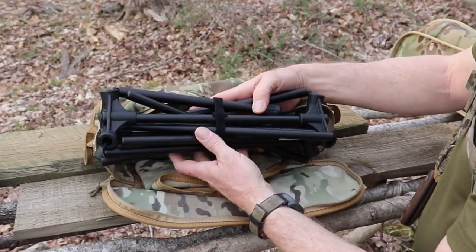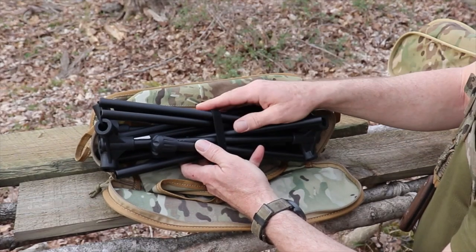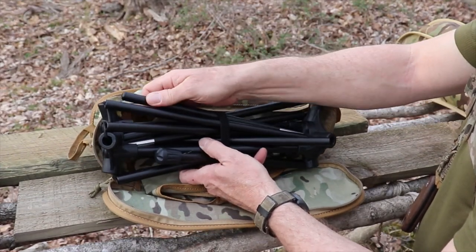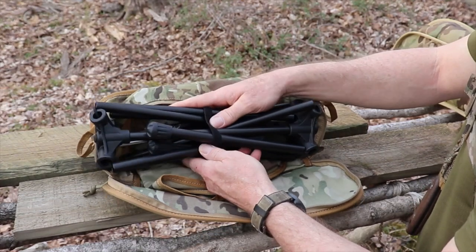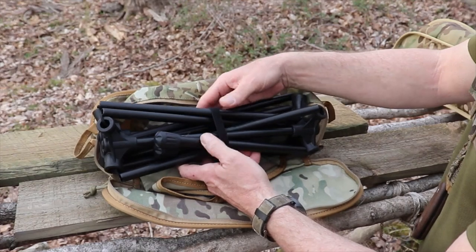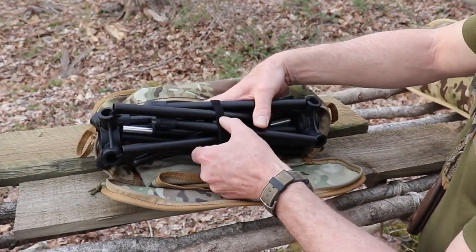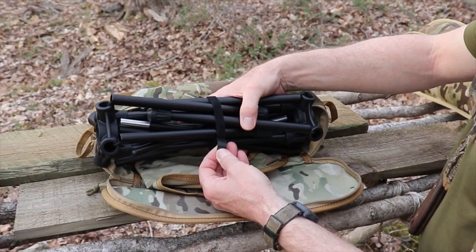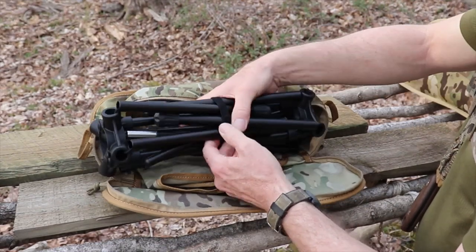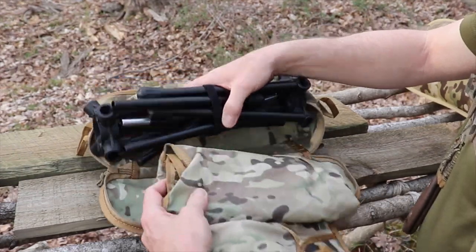Looking at the powder coating that's on all the metal parts was impressive. The gauge of the metal that they're using for these is far more substantial than my other folding camp chair that I took to Dolly Sods with me. They have attached to one of the legs a Velcro strap to hold everything together. That was another pretty impressive thing.